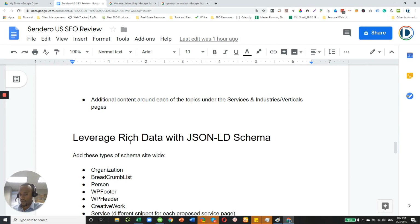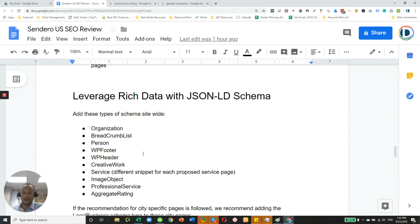Moving on, rich data with JSON LD. So from my review of their competitors, many of their competitors are using JSON LD schema to mark up the data on the website. And these are some of the common types of schema I found, and I recommend adding to their website.